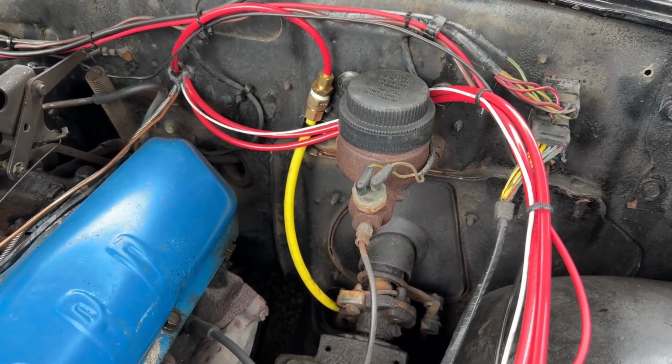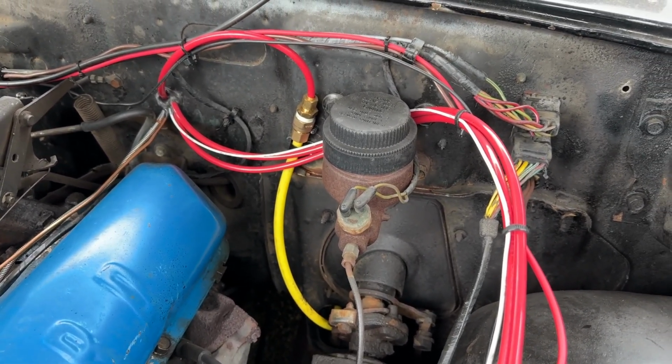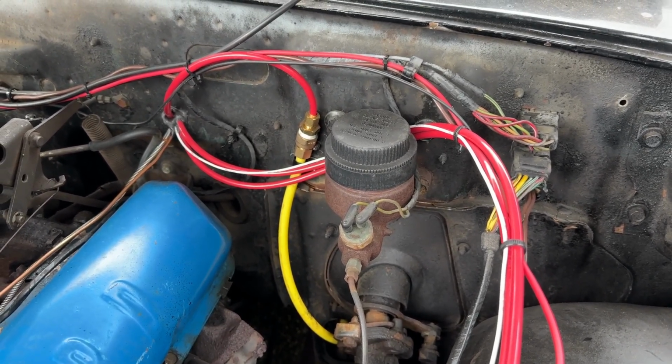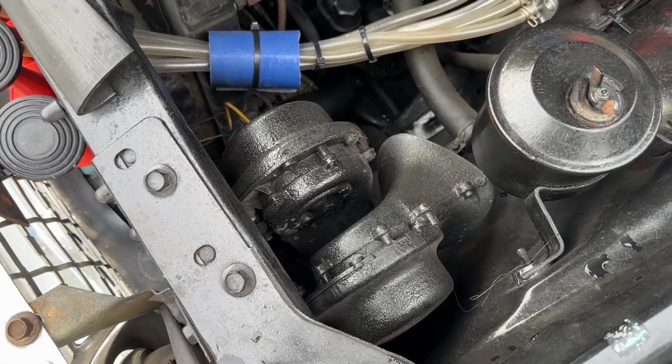I don't know what my plan's going to be for that, but I'd like to upgrade from that to either a dual master cylinder or one with a pump on it. So we'll see. Up here we have the horns, which are quite loud.